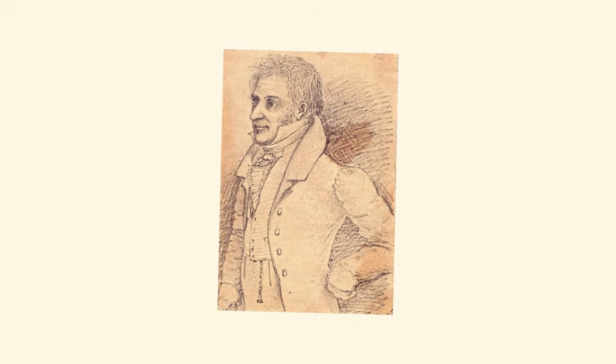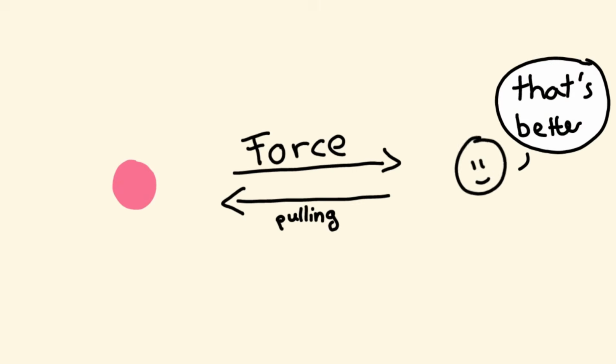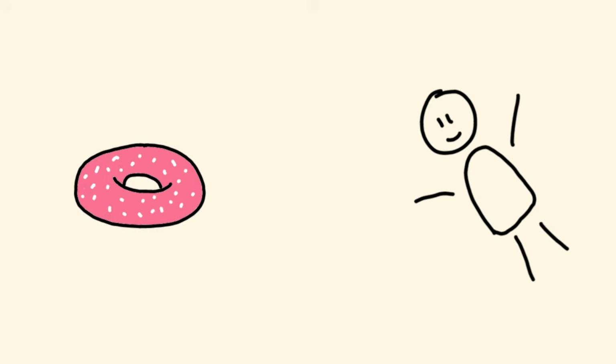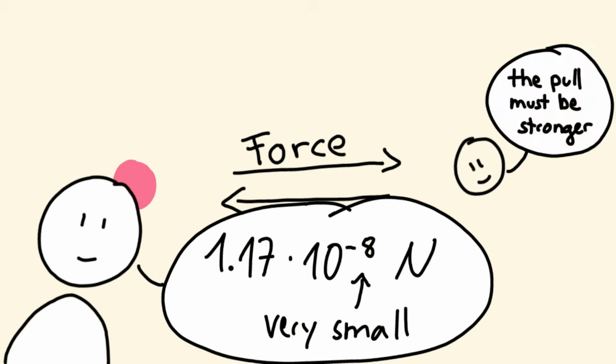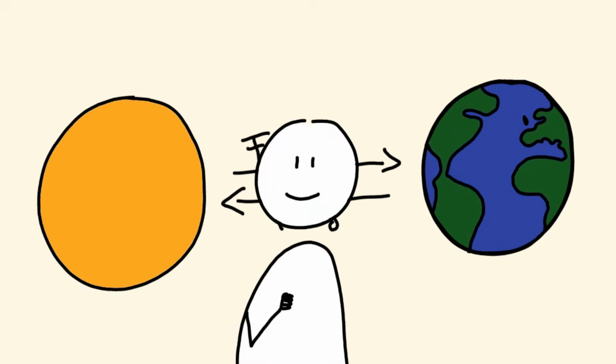Luckily, thanks to Gauss, we know that a perfect sphere with evenly distributed mass generates gravity just like a point object. We're happy with pretending everything is a perfect sphere, since small and light objects like donuts and humans generate no noticeable gravitation anyways, and large objects like planets are at least close to being spherical.